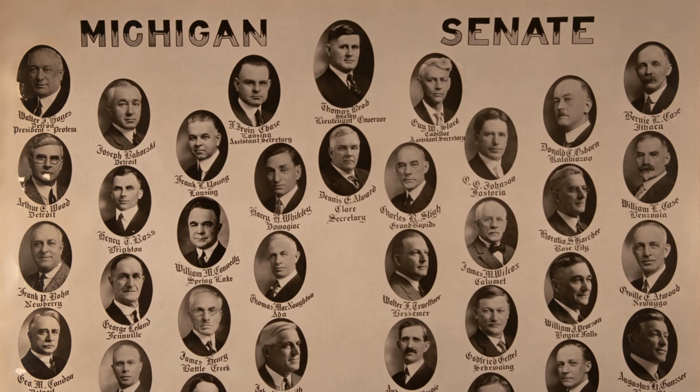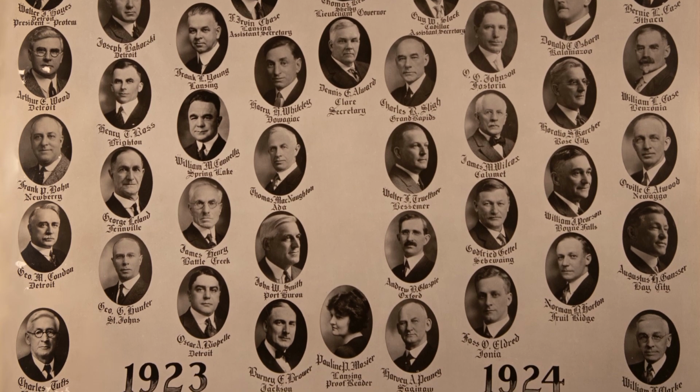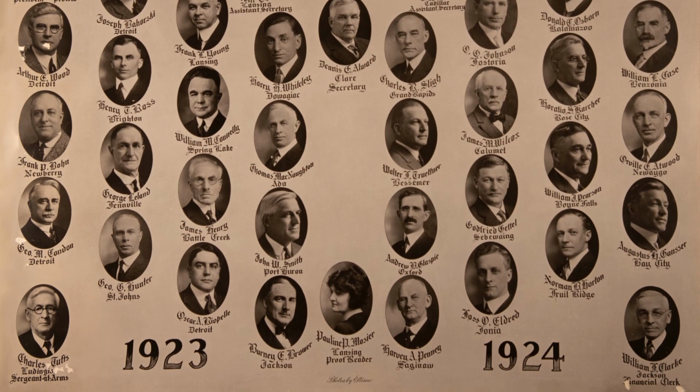Composites are important tools to track the legislature. Here we see Lieutenant Governor Thomas Reed in 1923, who in the last composite was the Speaker of the House. Senate composites transform through time, but we see the consistent inclusion of clerks and secretaries in addition to the membership.